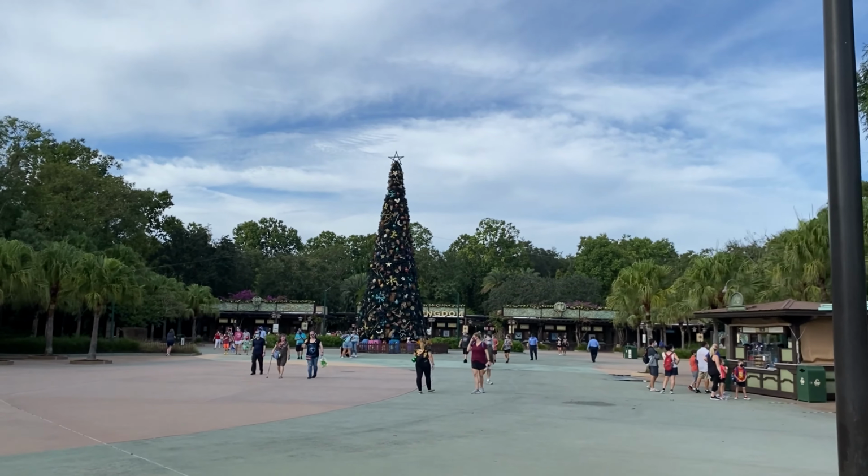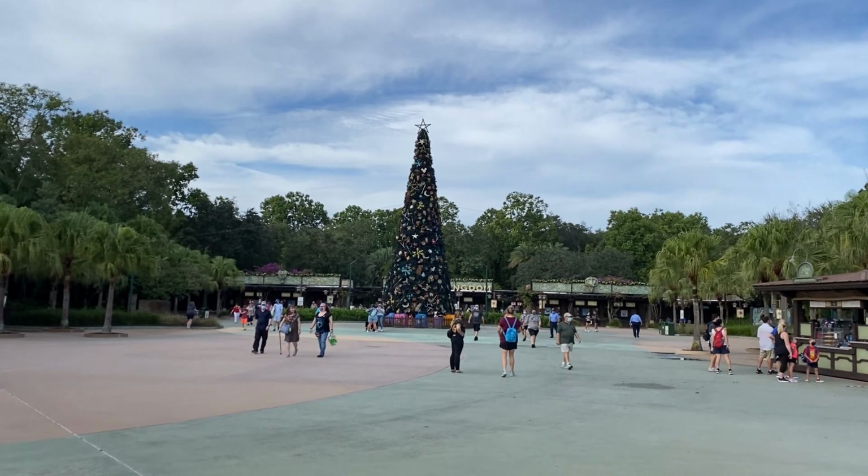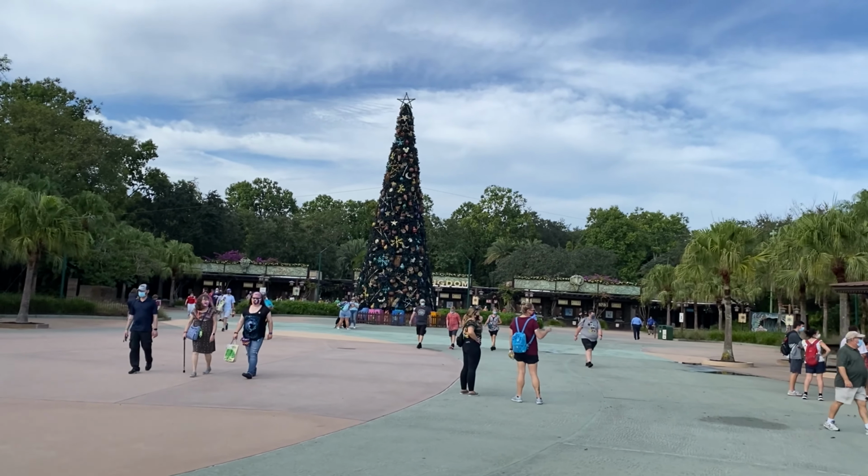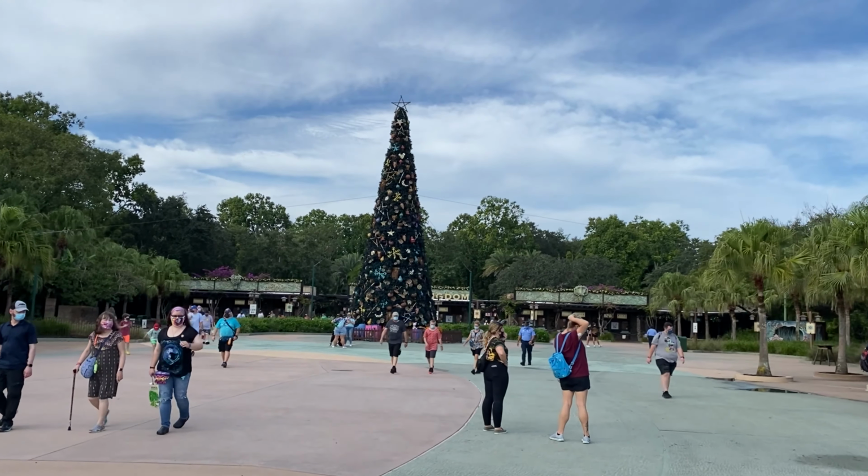Surprise, surprise. There's the Christmas tree. This is probably my favorite Christmas tree because I love the little details that they have for each ornament and everything like that. Even the little gifts at the bottom.